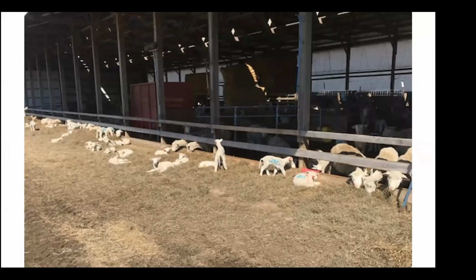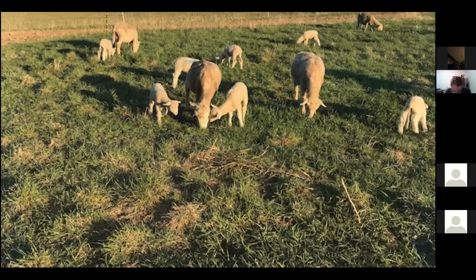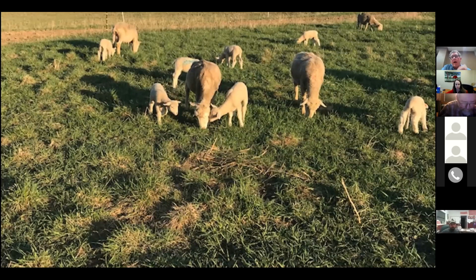And then we're just biding our time, waiting for the grass to grow. The last couple of springs have been quite late, later than I'd like, but we're not going to turn them out onto the pastures until we feel like things are going well enough. And this is early turnout. So I would have some hay also on offer through that first week until the grass really gets up and going.